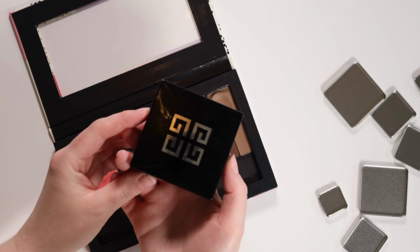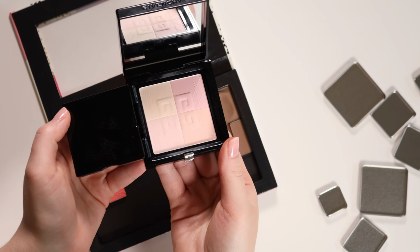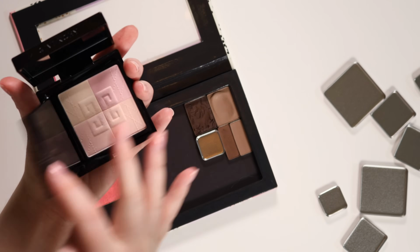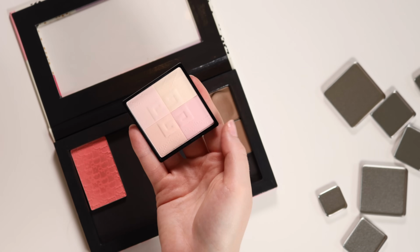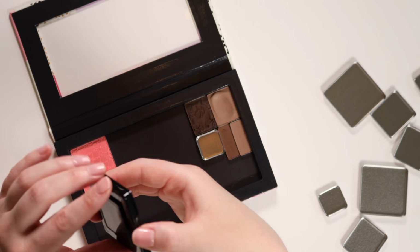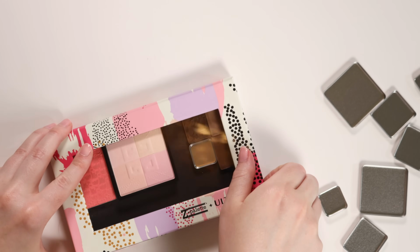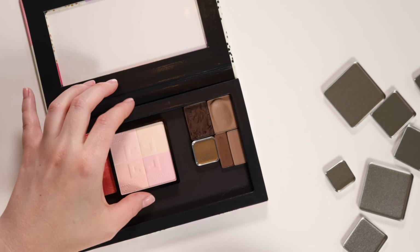And I'm not gonna lie, I'm also tempted by this Givenchy pressed powder, which I realized not only do I love this, but I realized the back pops right out. It pops the powder right out. And if I'm lucky, it's going to be magnetized. Nope, it's not. Not magnetized. And I don't even know if this is going to close. Yep, it does close, but we would have to magnetize this one ourselves, which is okay. I do have magnets that we can do that with.